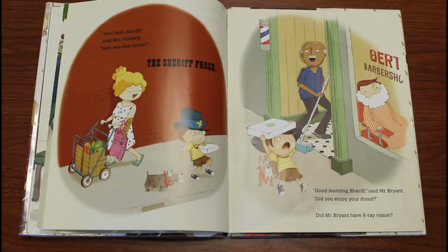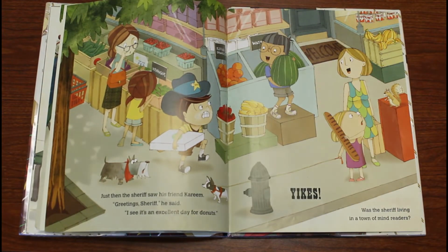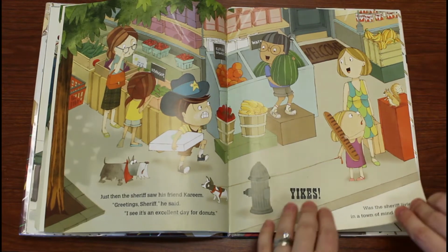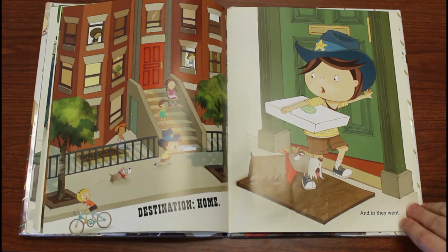Well, hello, Sheriff, said Mrs. Flaherty. How was that donut? The sheriff froze. Good morning, Sheriff, said Mr. Bryant. Did you enjoy your donut? Did Mr. Bryant have X-ray vision? Just then the sheriff saw his friend Kareem. Greetings, Sheriff, he said. I see it is an excellent day for donuts. Yikes! Was the sheriff living in a town full of mind readers? Destination home. And in they went.